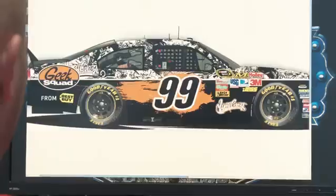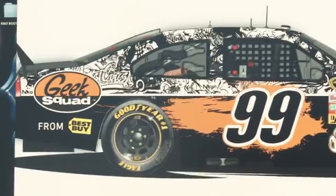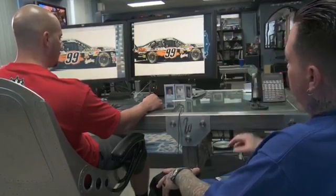Okay. That looks good. One of my big concerns is how we're going to integrate that Geek Squad orange in there. But I think with it kind of splattered on the 99, that looks good. And the artwork is perfect. I think we just need to do it tone on tone.